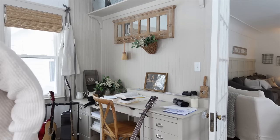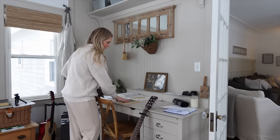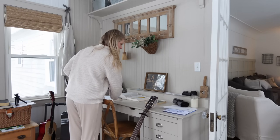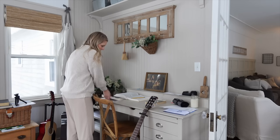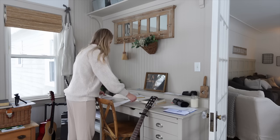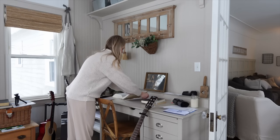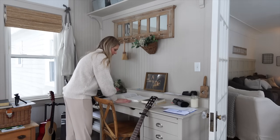But this is just a really awesome space. We're so thankful for it in the small home that we have because my husband is actually an assistant pastor. So he does a lot of his studying at home. He likes to close the doors, and you can see here that the desk area gets just a little bit messy, but I'm thankful that it's kind of out of sight from the living room space.